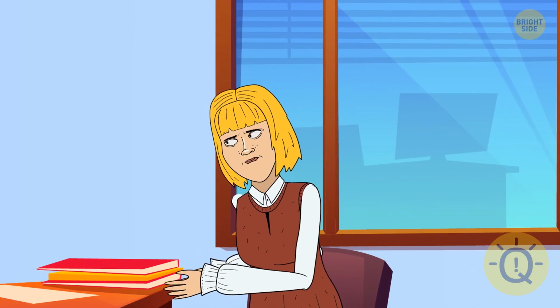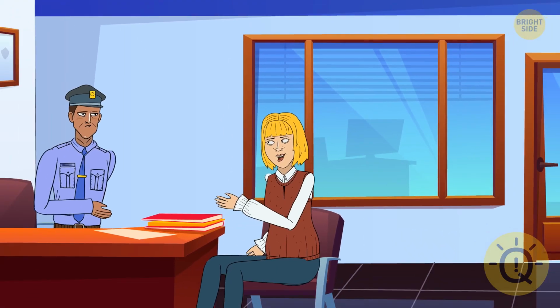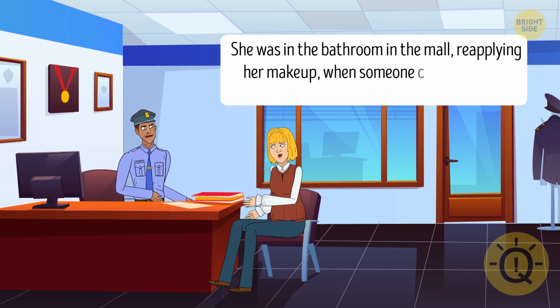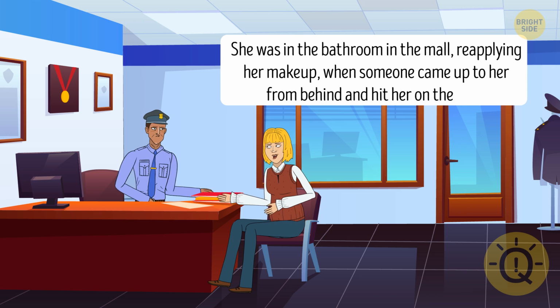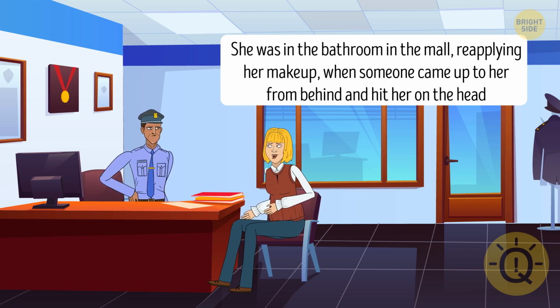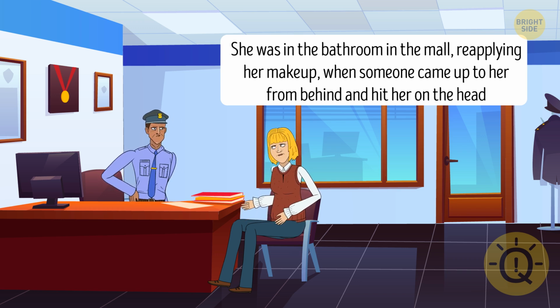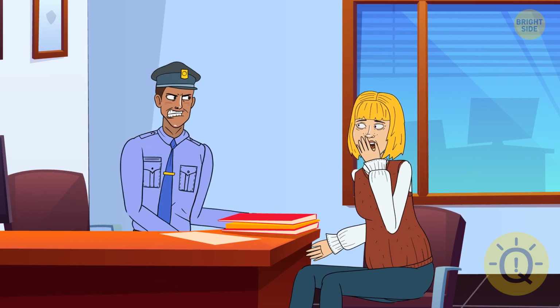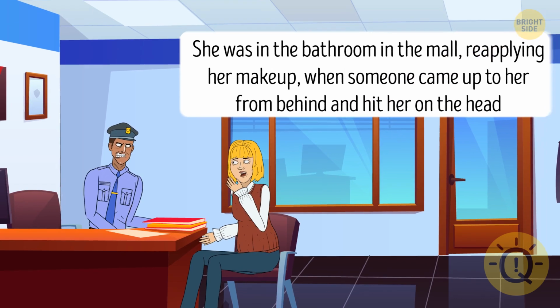Sandra went to the police station to report a crime. She said she was in the bathroom in the mall, reapplying her makeup when someone came up to her from behind and hit her on the head. The officer asked her if she remembered anything about the robber, but she said she hadn't seen anything since the criminal had approached her from behind. The police officer sent the woman home and refused to file the report. Why?